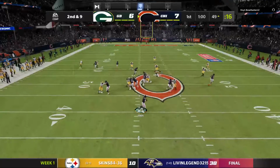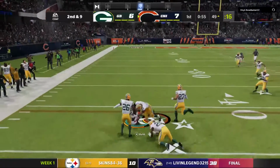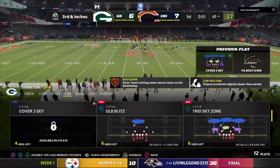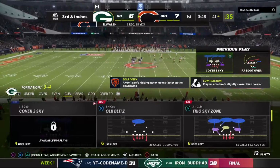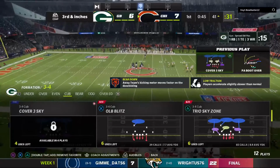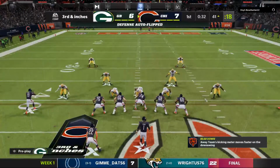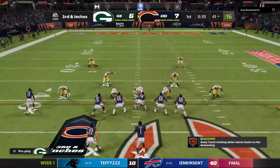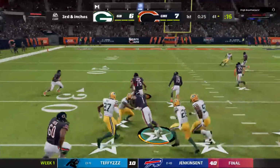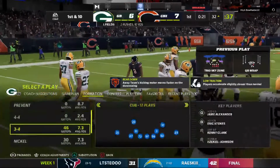To the air again, Fields. Finding a safety valve here. That's complete. Broke through some contact, but unable to reach the 40. So they'll get 8 out of that completion. And that's going to make it 3rd down and less than a yard. And he gets it to the 32. Good enough for a first down.